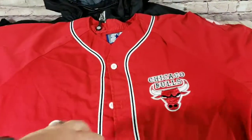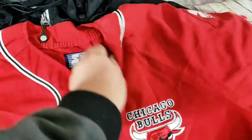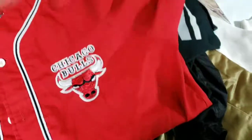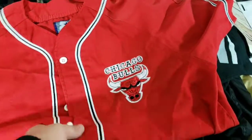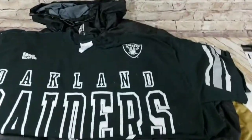This is one of my favorites. It's a Starter, Chicago Bulls, baseball style. You can tell by the tag it's older. Size large. This thing is, in my opinion, dope. It's Bulls right there. It's got the Starter on the side. So that was in that same lot. I honestly am hoping for $50 on this. I'd probably take 40 something if it took a while, but I think I can get 50 if I wait.